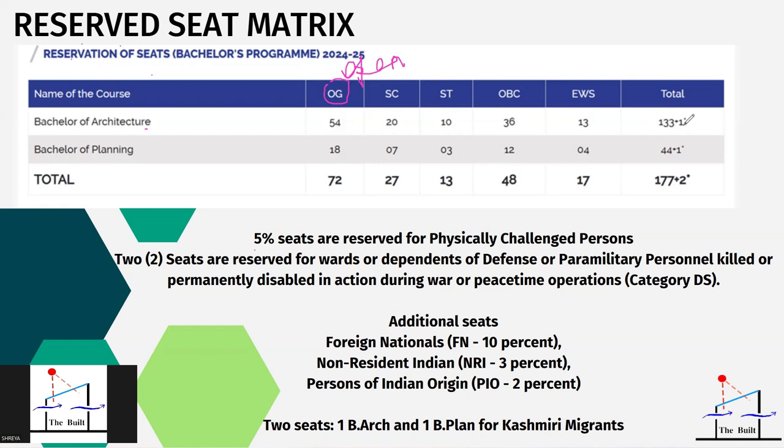What is the star one? We'll be talking about it in the next 2 to 3 minutes. So, talking about bachelor's planning. For open, there are 18 seats. For SC, there are 7, ST 3, OBC 12, EWS 4. In total, for first year undergrad, there are 44 seats. There are a total of 45, but whatever we have counted here is 44. And for architecture, for the first year, we have 133.